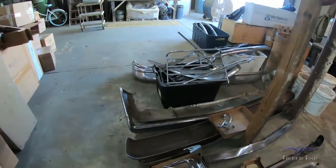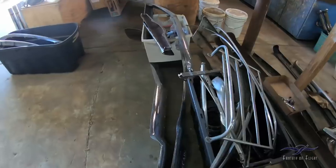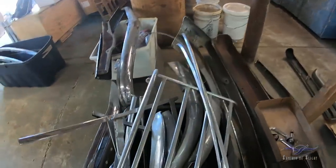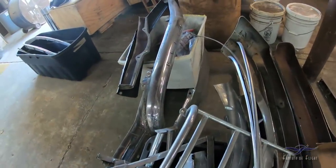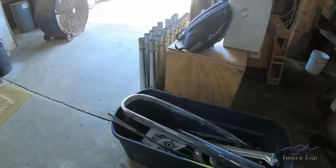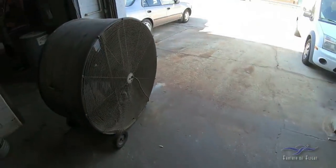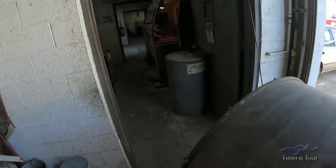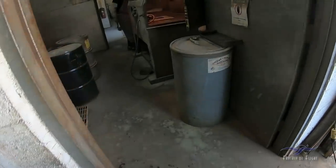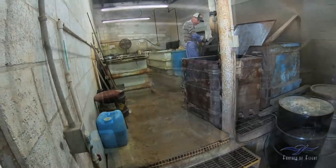And as you can see, the shop looks like our shop. It's a mess, which is actually, I think, a good sign of a good shop. If it's too organized, you're not getting anything done. And of course, a lot of these parts are rusted when they show up, so they have to go through the same process that we deal with as far as bead blasting and sand blasting. They have a separate area for that, a little bead blast cabinet where they knock all the rust off everything.